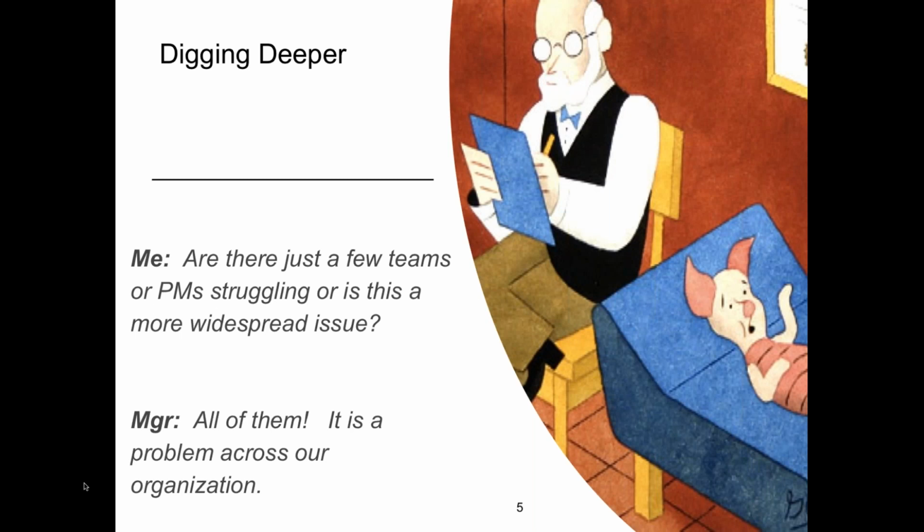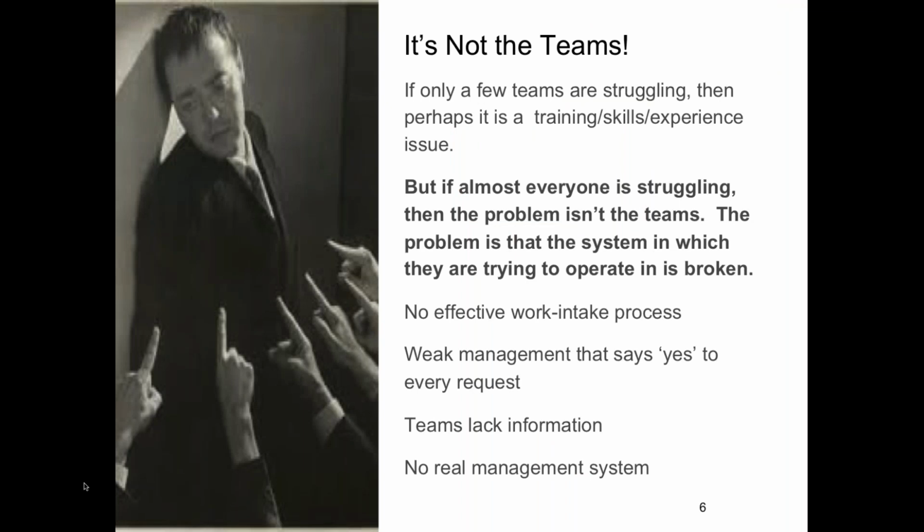So quite often we'll say, so is it a few teams that are having problems? And quite often the people that bring us in say, all of them, it's a problem across our organization. If it's a problem across the organization, then it is not the team's fault. The teams are working within a system, within an information space, within an organization, and it is probably not their fault that they're behind. If everyone is struggling, then it's not the team's fault.